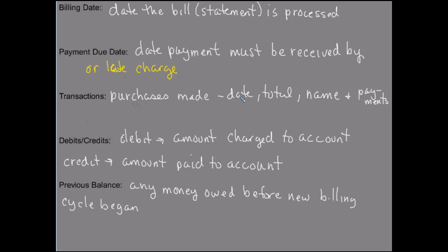Okay, transactions are purchases made, the date, the total, the name of the company, and then also payments that you've made. Now, on these, the date can be the actual date, or it can be the received date. So, depending on the way your company processes things, when you look at the list of dates, it could be the actual day you were at the store, or it might be a day or two later, depending on how long it took them to process it.